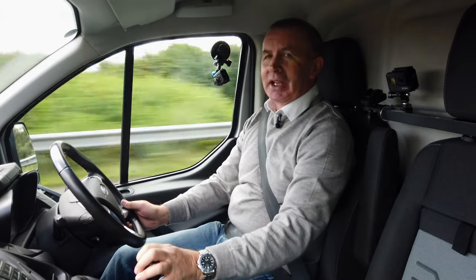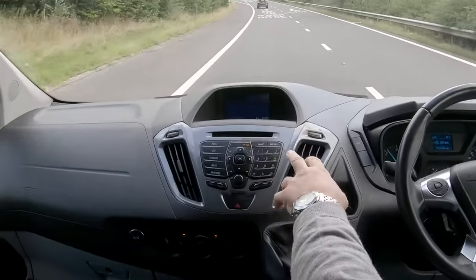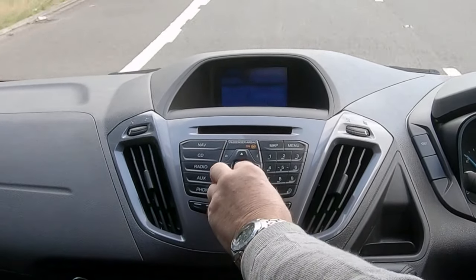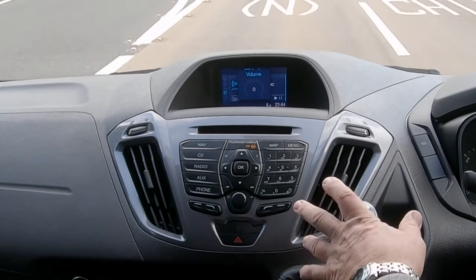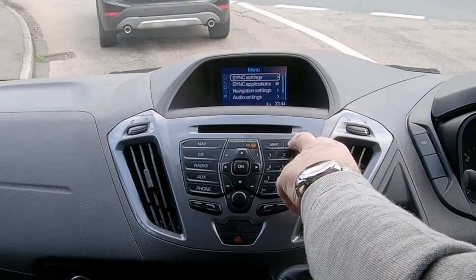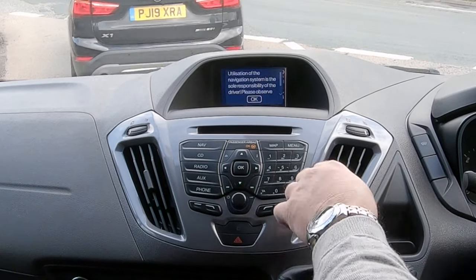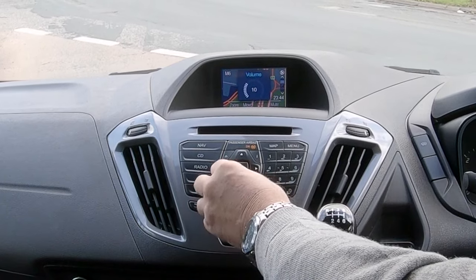It's also got sat nav, this van, and it's quite a simple version of the sat nav. I'll just put the map on there. I'll have to switch it on, turn it down because it'll be playing my radio or my phone. So turn it down. And there's the map. I'll just click OK. Nothing behind me, is there? So the van coming.